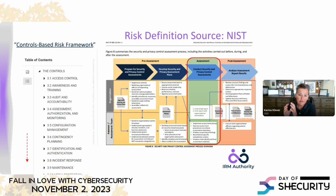And this framework basically says, here's how you prep for that. That's the yellow part. Here's the assessment itself. That's the green part. And then here's what you do after the assessment. Because any of us that have been involved in any sort of audit cycle know there's always a pre, a during, and a post audit review, right?